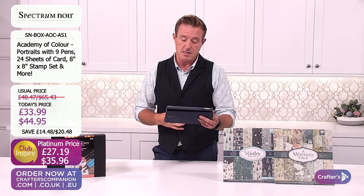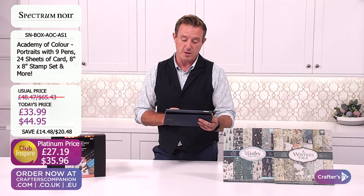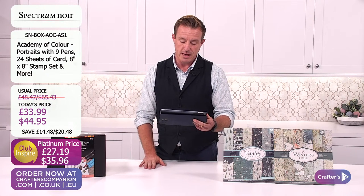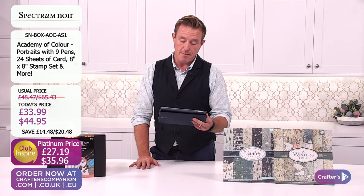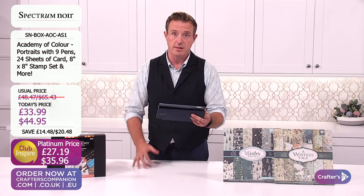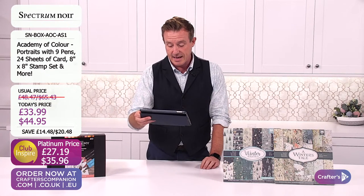Gwenda G says, because of the Academy of Colour, I was able to wipe the dust off my tri-blend pens, and now I'm colouring. I'm using stamps that have been unopened because I couldn't colour before. Academy of Colour is worth the cost. And Julie Lowe on YouTube says, hello everyone, I'm a huge fan of the Academy of Colour. I've been working through the portrait lesson. The lessons are amazing. Just a couple more here, because it's worth hearing from you guys, because obviously we're going to say this is amazing, but you guys are just saying exactly the same.